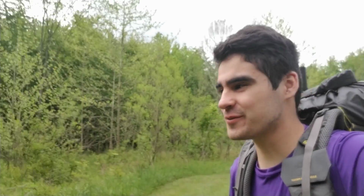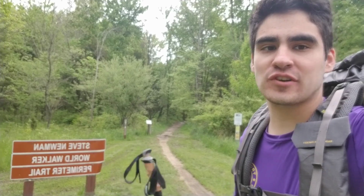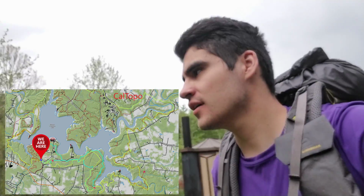Alrighty then, folks, so we are here at East Fork State Park. I'm going to hike Steve Newman Perimeter Trail. I think it's about 30-ish miles. I was here back in either January or December, I don't remember when.